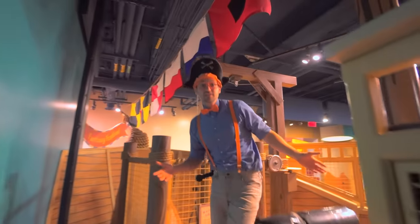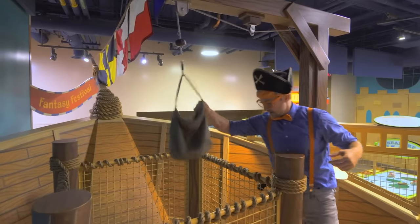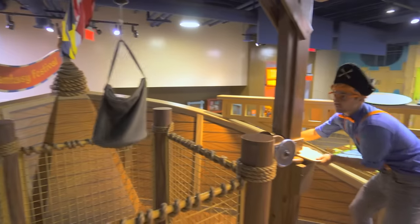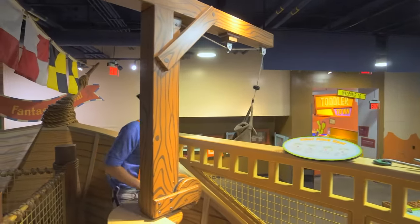Wow, this is awesome. Hey, look at this. This is a way to get supplies down to the bottom or over to the land. All right, I'm lowering it down.